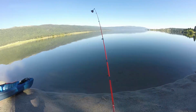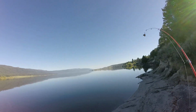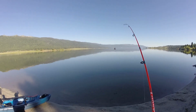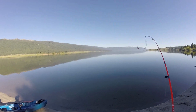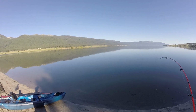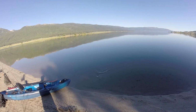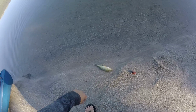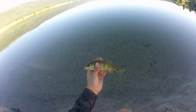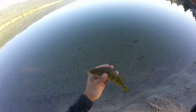Yep, he's on. I don't feel nothing. What the heck? There's something on there? Yep, something tiny. Little tiny perch. He was on there the whole time, I think. That hook is gone. Little baby perch. Dang it. Looking for something bigger than that.